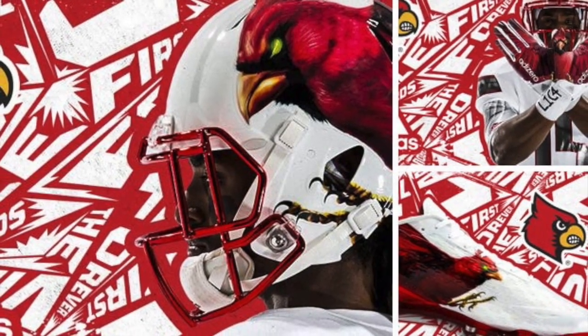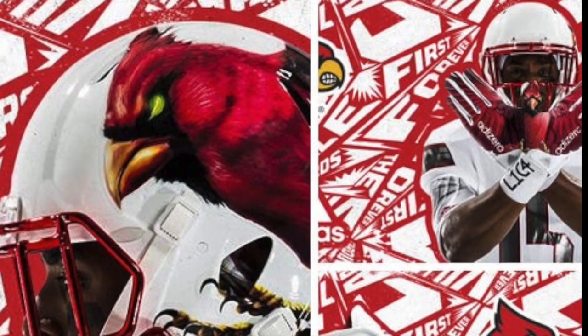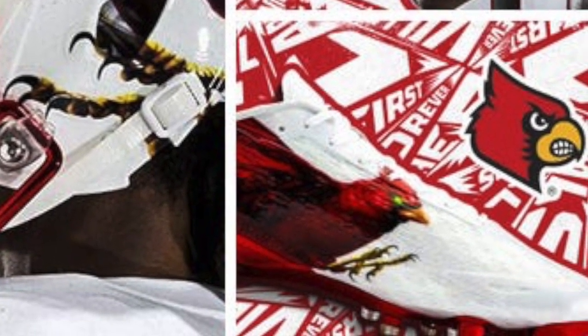I get having hand-painted helmets and how it can look cool a lot, like Navy has done it, Utah has done it. If they just made hand-painted helmets with normal Cardinals, then yes, it would have looked cool. But the fact that these are demon birds with the green eyes makes no sense. They're ugly, that's all. Number 8, BYU's 99 bib uniform.